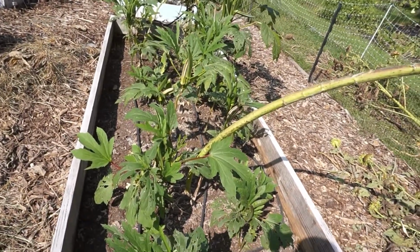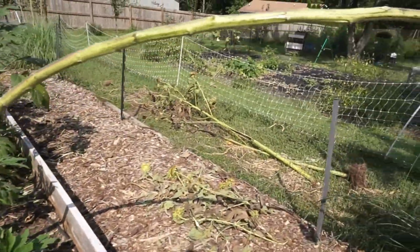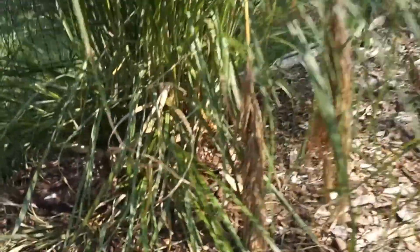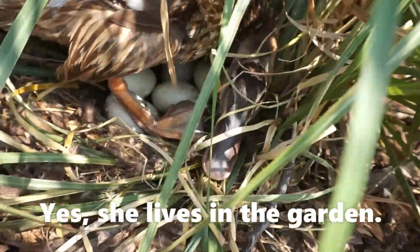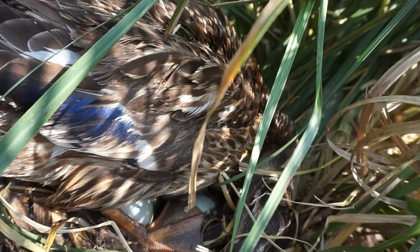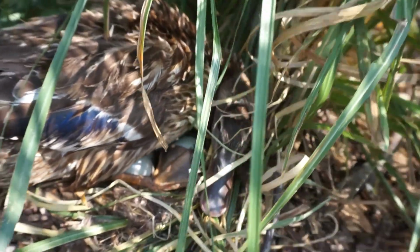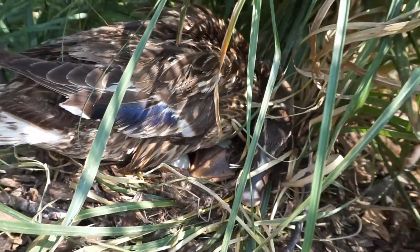Sorry, y'all. All right, let's see if I can get little duck in here. Oh, do you guys hear that? She's so upset with me. I'm not going to touch them. I promise. Do you see? Oh, she's so protective. You go, Mama. I'm not touching them. My goodness.